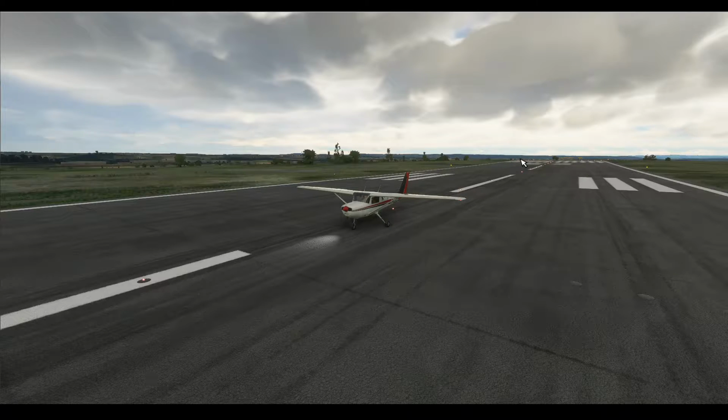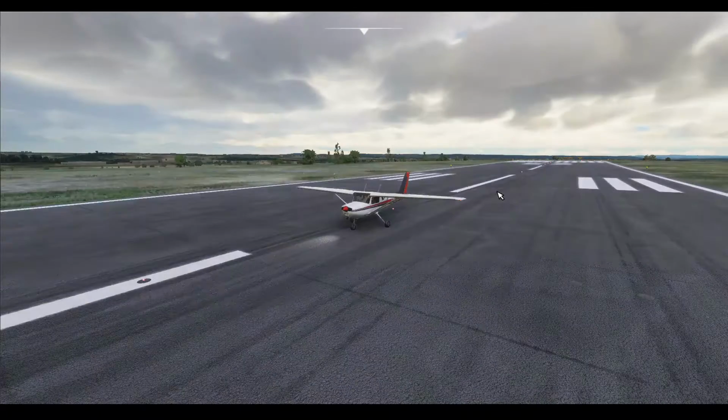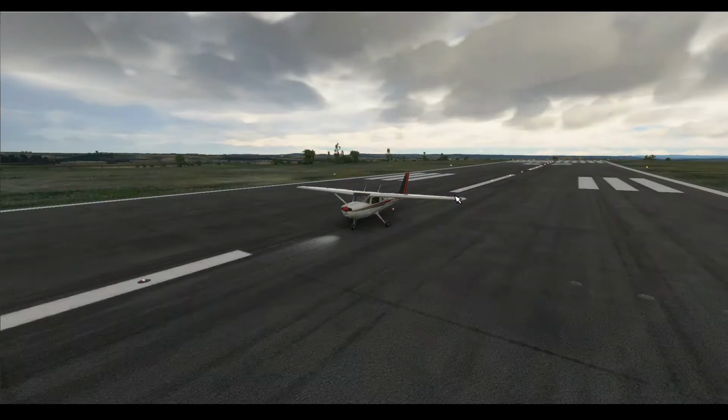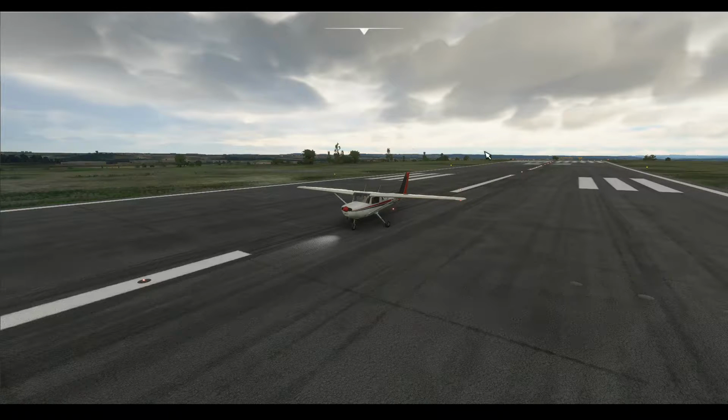Today, I've got something rather special for you. This simulator was just released a few months ago, and I thought it would be super interesting to take a look at it and fly around a bit. Fly around in an area that I actually know fairly well, because this is the area that I currently live in. So we're going to depart from Stuttgart Airport and fly around to some of the smaller regional airports surrounding Stuttgart Airport.